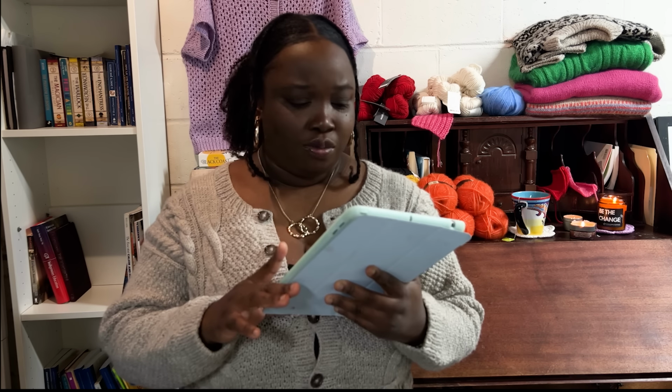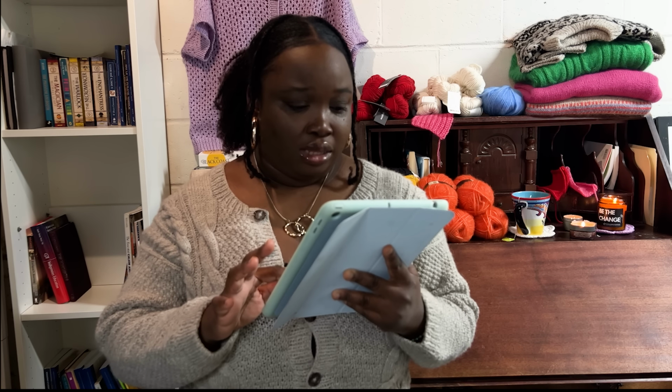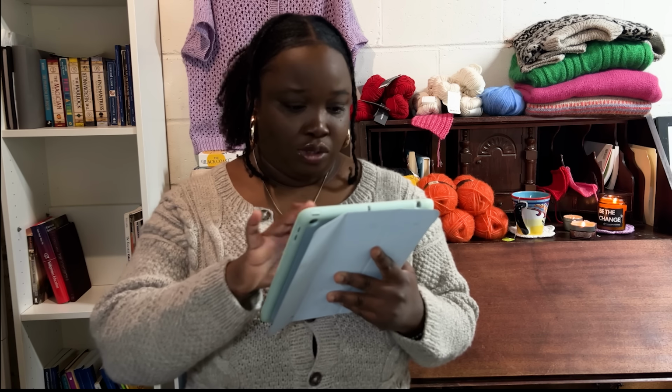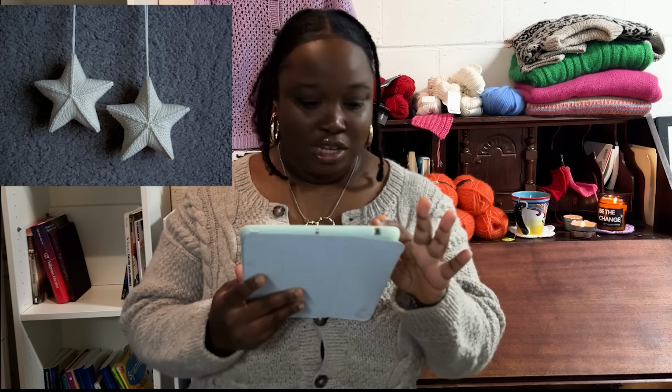I saw these everywhere, I think a year or two ago. But these have been on Ravelry since 2010. And these are just the, what do you call it? Well, why is this escaping me now? They're just a star ornament. Oh my gosh, I don't know what I was thinking. I was like, okay, it's a star, but what is it? But it's just a basic ornament for your tree.